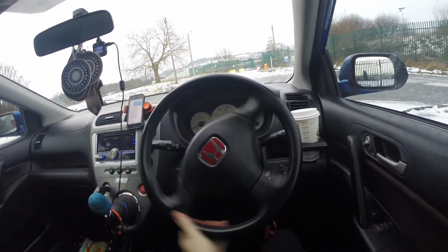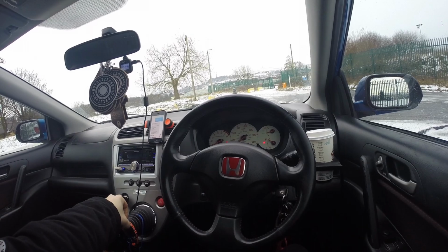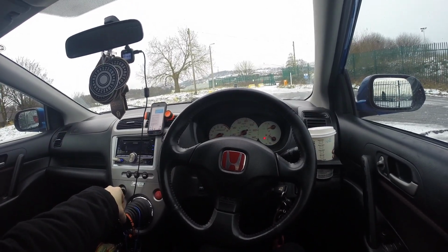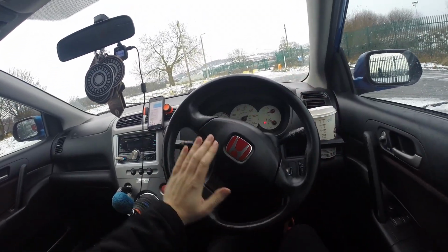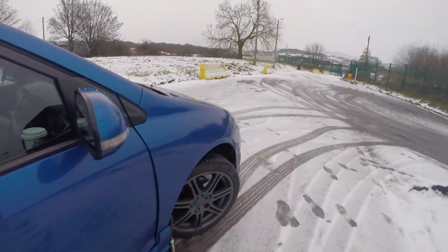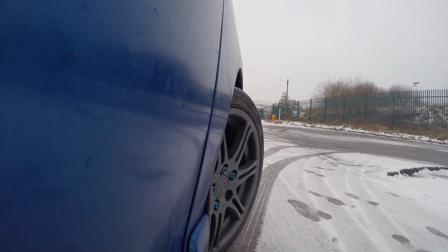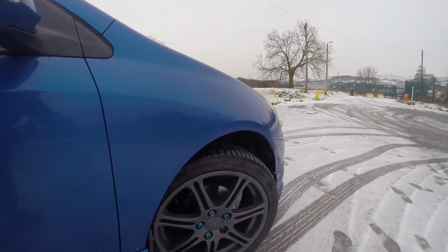But on the plus side, it has got power steering, but it's still a bit annoying. Like I say, I'll just show you what it's like on a full turn as well. It doesn't really look a right lot. If I line it up like that, it's not really that much of a turn.